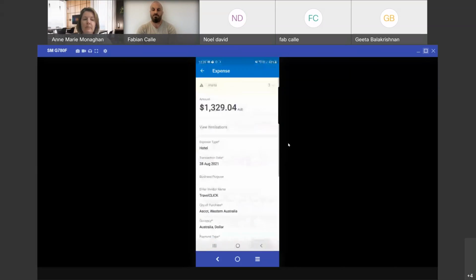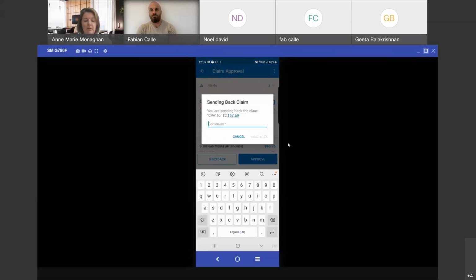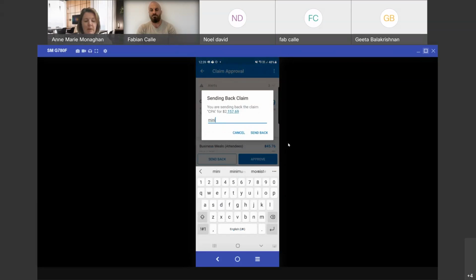So it just goes back to what Noel was saying in terms of being able to drive compliance within the business and flag certain types of spend. Those audit rules will be able to guide your users in terms of what's inside policy, what's outside of policy. As an approver, I have the ability to send this back. I'm going to send it back and I'm going to question minibar charges.